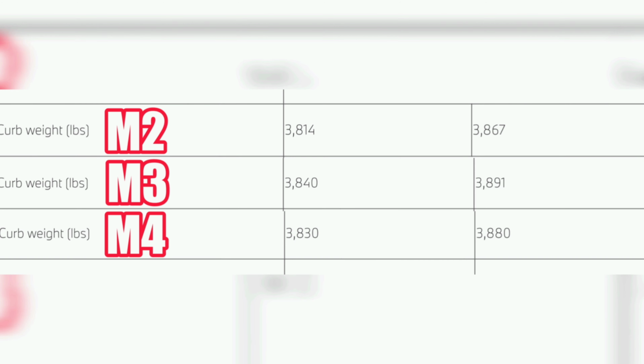And with all that in mind, you might be thinking, well, it's still the lightest car. It's the one that's going to be able to go the fastest if you're able to get traction. But in reality, BMW screwed that up too. For example, if you look at the manual version, the M2 weighs 3,814 pounds, while the M3 and the M4 weigh 3,840 and 3,830. And then if you look at the automatic versions, it weighs 3,867 pounds, while the M3 and M4 weigh 3,890 and 3,880. So on average, you're getting about a 25-pound savings to go with the M2, which has less space, less power, and less driven wheels. It's really hard to argue that that's really the best option for people that just want the most capable car out of the box.